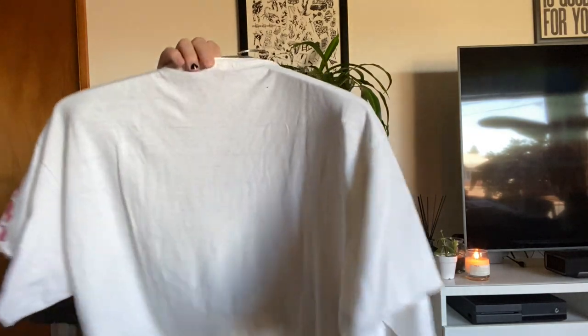Yeah, love this one. This one's kind of paper thin too. I don't know if you can tell. This one's another one of my favorites. You guys have already seen this actually.